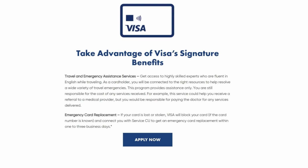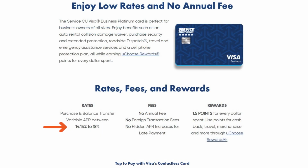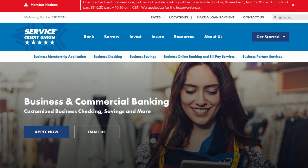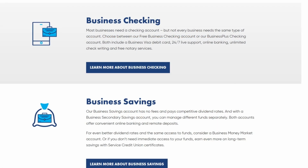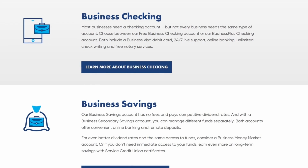They also offer a business platinum card that has 14.15% to 18% APR rates, no annual fee, and you get 1.5 points for every dollar spent. And then you get all types of Visa benefits as well with this card, which is something that I like. They also have business checking and business savings. So having business checking and business savings and having the business credit card, I think, is very beneficial. You get the total business benefit package.